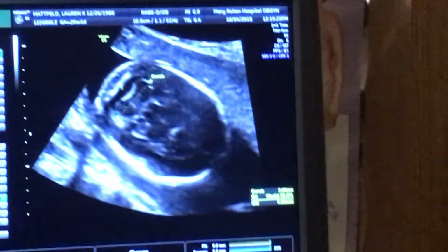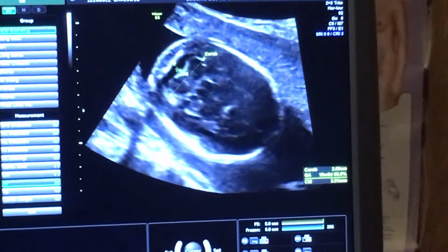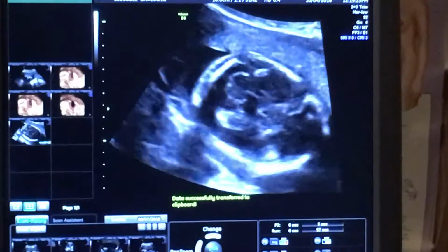And we have rivers of fluid that run in our brain. The first one is the choroid plexus, and that's normal. And then I measure the skin fold at the neck. This is one of the soft markers for Down syndrome. And it's all normal.